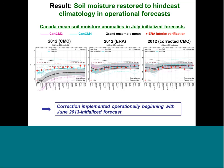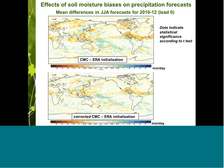So the correction was implemented operationally for the June zero-time lead forecast. So it is very recent. If you go on the NMME webpage, you have to look at the July forecast because there's a 1-month lead time. And you will be able to see the difference in the precipitation and also the temperature, which is lower. So this is an example. Without the correction, the problem was not only seen in the soil moisture, but also in the precipitation. There was a big deficit compared to the ERA-based assimilation. When we implemented the correction, most of the differences disappeared.